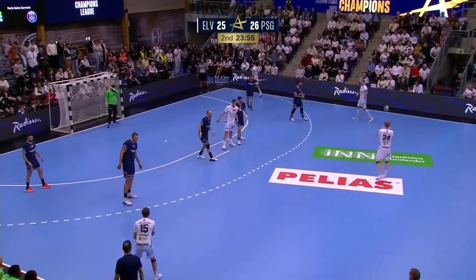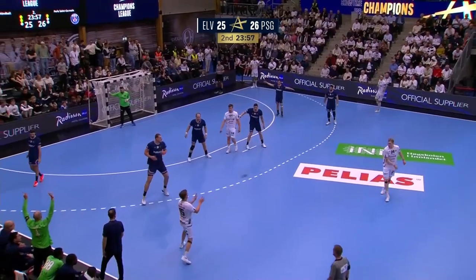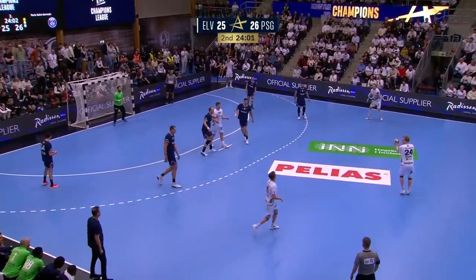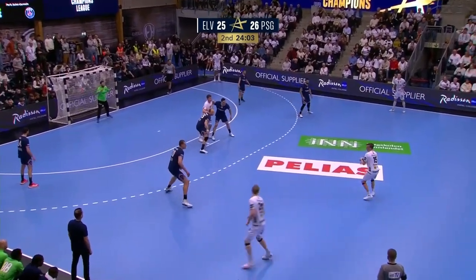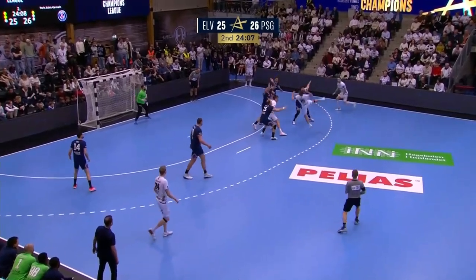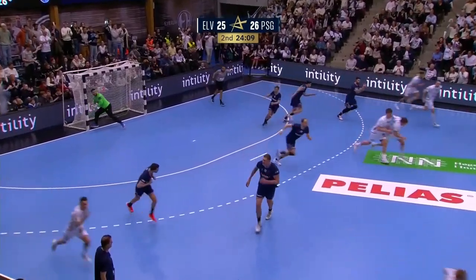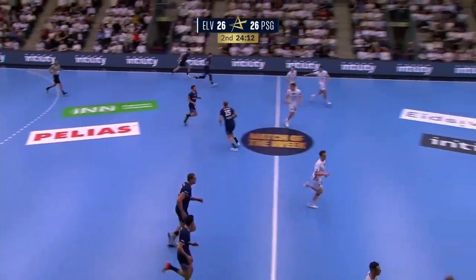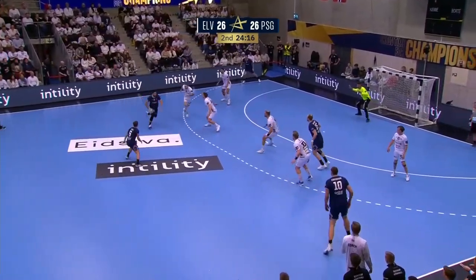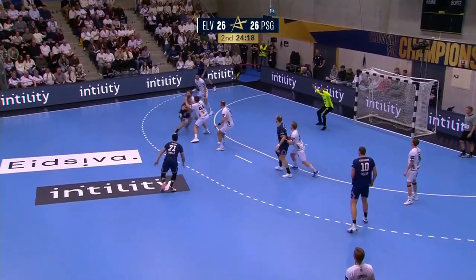So Stig Tore Moen, the left-hander, back in the right-back position. He's been hit and miss today, to put it lightly, and he's got a shot in him, as does this man. Grundahl, oh, he's got a shot in him as well. He draws level again, 26-26. We haven't seen that tonight. Tobias Grundahl letting one rip from outside.